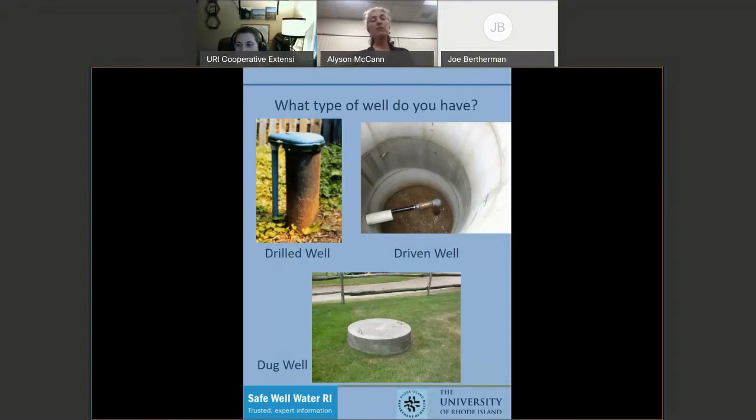A driven well is on the top right-hand side of your screen. This type of well construction is put into sand and gravel. Notice that the pipe is sitting in some concrete casing, and then the actual wellhead is, you're looking down upon it. You're seeing the horizontal line, which is the water line going into the house, and the vertical piece is actually the wellhead. This is about a 3-inch diameter pipe coming up out of the ground, driven by machine into sand and gravel. And these wells tend to be less deep, maybe 75 feet deep at the greatest.